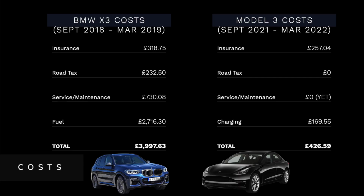And charging wise, this is the total we spent on charging over those 6 months, and this is a bit of a blend of home charging, public charging which has been both paid for and free, and also using up those supercharger miles whilst they were still on my account. And what I haven't done is put on our leasing costs, as obviously there are many leasing deals around which are dependent on lots of factors, but suffice to say we also pay a little bit less on our lease for our Model 3 than we did with the BMW.